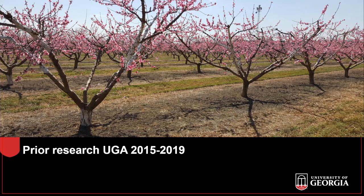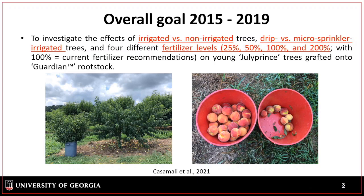Just talking about the previous research that we have been doing from 2015 to 2019, this is something that we have already presented previously, but I just wanted to bring the points across. What we did is investigate the effect of irrigated versus non-irrigated trees, and also look at different irrigation system deployment, drip versus sprinkler. But we were also looking at different fertilizer levels, and these levels were based on the recommended rate that you find in the Southeastern guide. So we were looking at treatments of 25%, 50%, 100%, and double that amount.